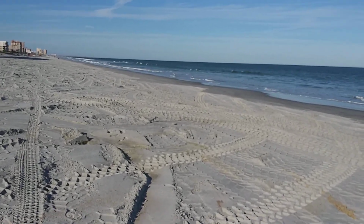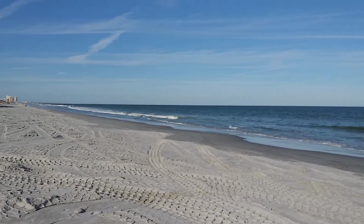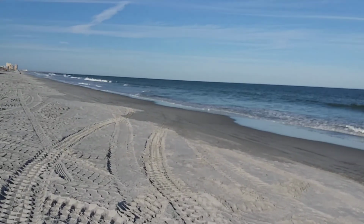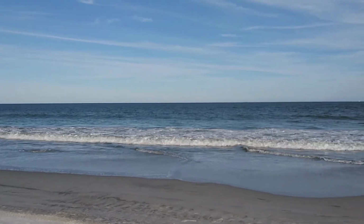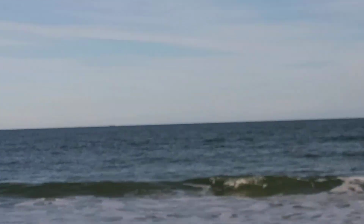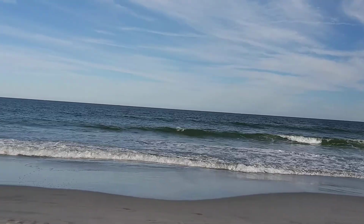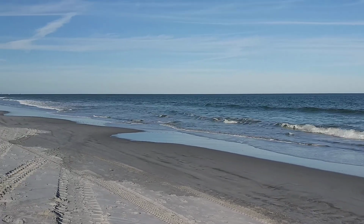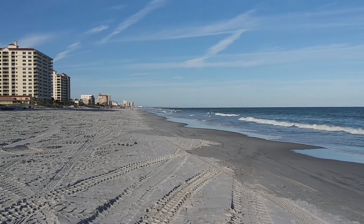Anyway, oh, it's gorgeous down here today. It's about 72, 73 degrees, just a mild breeze blowing in off the ocean. Hopefully it's not overriding my camera microphone. I'm not dressed to even go down there and feel what the water's like. It looks like that might be the dredge ship way out there. Can't really see. Somebody down there on a kite, probably kite surfing.